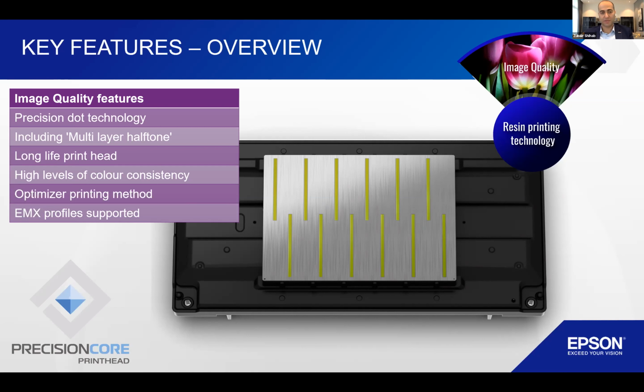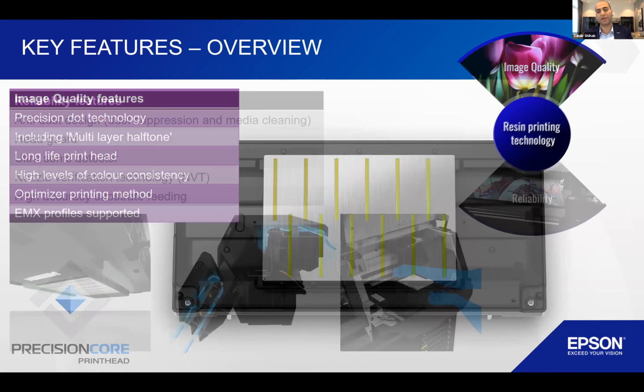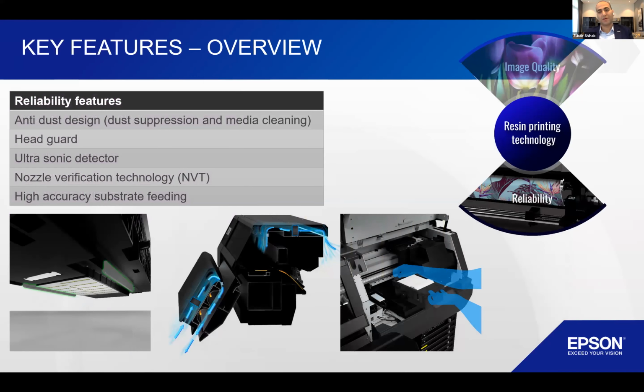High level of color consistency, of course, because of the ink that we create and the print head technology that we use. The optimizer printing method, and EMX profile support, that we have like a portal online where you can always upload the profiles and test them, and you can use them for other applications, for other media.